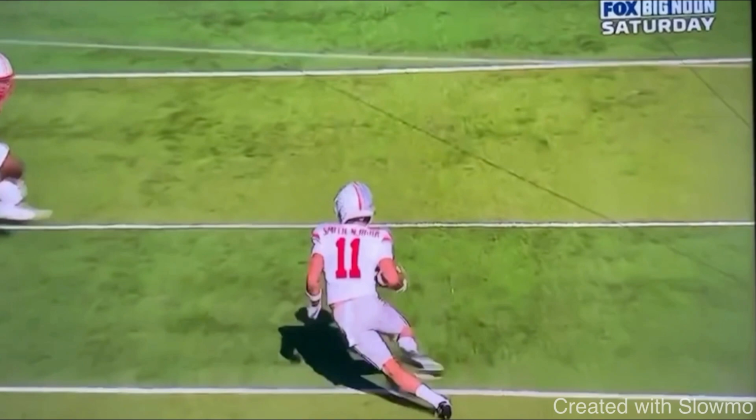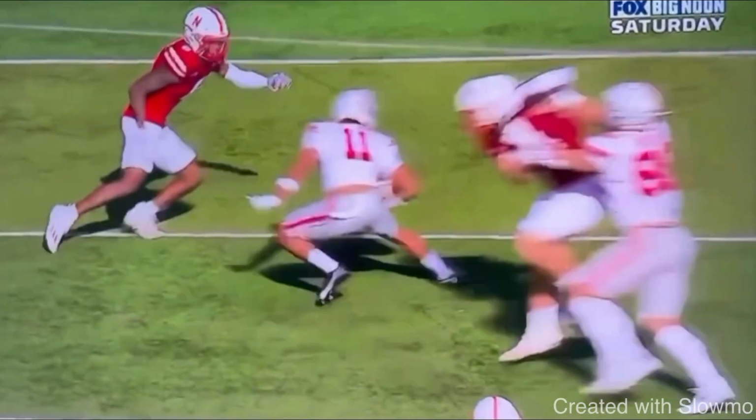So Njigba makes this move. He does this kind of like crossover cut in the middle of the field. Now, it's a very explosive cut. We're going to break down the mechanics of the cut here in a second. But a lot of people will ask us, Coach, I struggle with getting yards after the catch. I struggle with making people miss in open field.